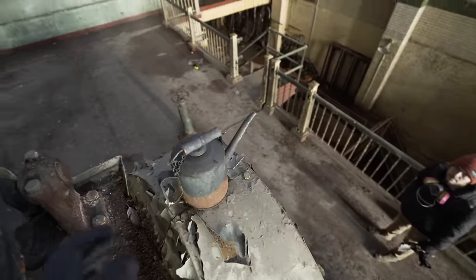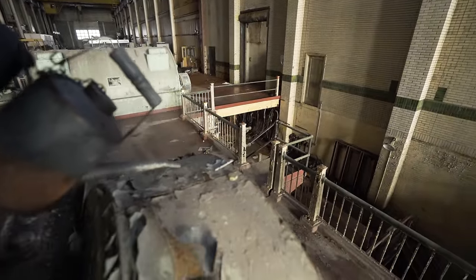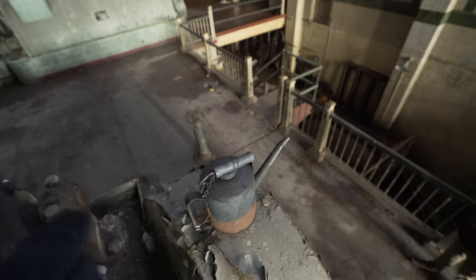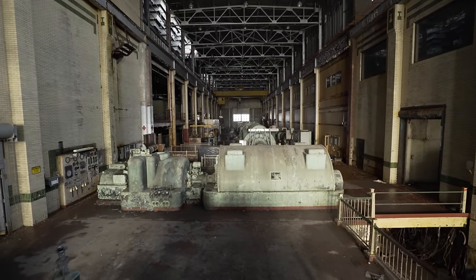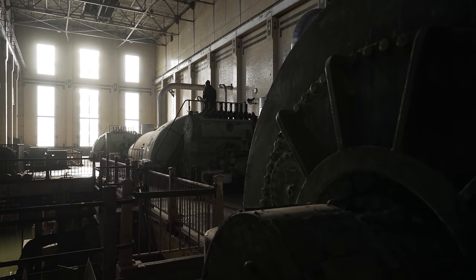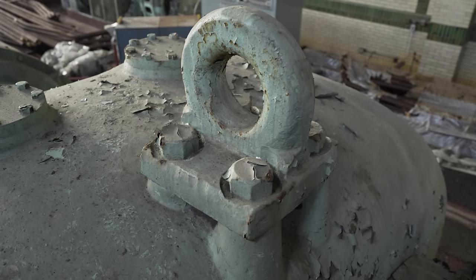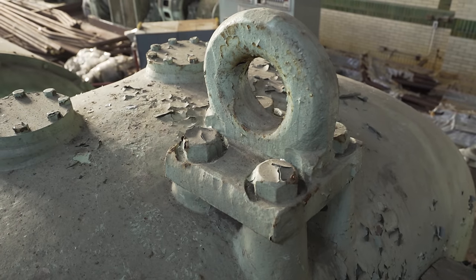Holy cow. It's still full. I can pour some out. Oh, it's full. Wow. It's a nice view from up here. This piece has a giant loop on it, probably so they could lift the whole thing off with the crane and then start working on it.